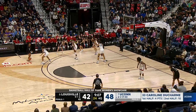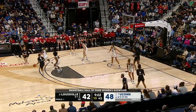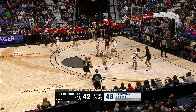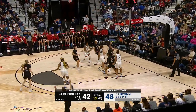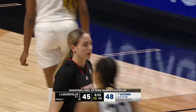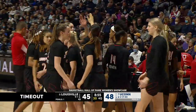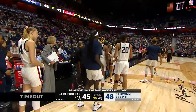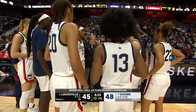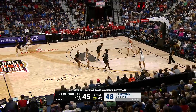For the third time in her young UConn career, she has gone for 14 points. Leah Edwards out on Engstler. Engstler, 4-3. Timeout called by Louisville, and we'll take it as well. Engstler's first points of the game. We'll be back in 30 seconds in the three-point game. 15 points tonight on 6 of 13 shooting.